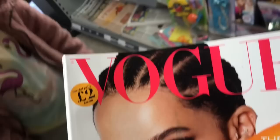My favourite magazine's out. We're back in the car. It's raining. What a blooming horrible day, isn't it, Ruby?